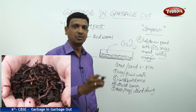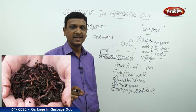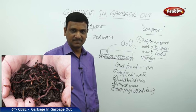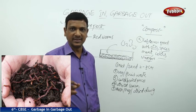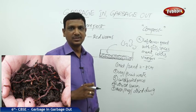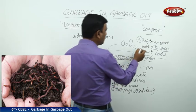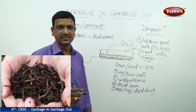So your pit will be totally destroyed. Do not put such kind of waste. Only fruit and vegetable waste or tea leaves dust, such kind of materials are to be kept. Not spices, oils, pickles. These kind of materials should not be kept in the pit. So you feed the pit with these items. You feed the worms and keep it there for a few days.